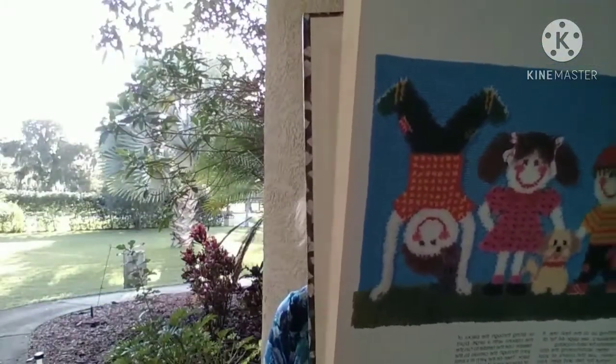And here's a cute one right here. It's called Family Portrait Rug. So I'm going to be putting this in my shop. That's just a few examples of what's in here. So that's going in my shop.